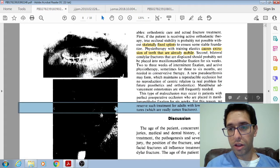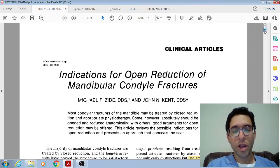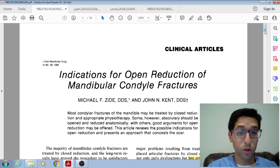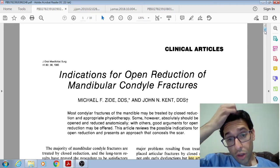That's it for the indications, the absolute and the relative. And I just want to leave you with this, because I hope you guys appreciated that article. I know when I read this inside, I got a different sense of it, because often when it's quoted, I believe it's quoted maybe inappropriately or misrepresenting what the thrust of Michael Zide and John Kent were going for, because you get a sense from the four absolute indications that there are only very few reserved and limited true indications for open reduction. And often people will use that and say, look, anything besides those extremely rare cases, like it went up into the brain or it's out of the glenoid fossa or there's a bullet, except for those very rare circumstances, well, then patients would benefit from closed reduction.